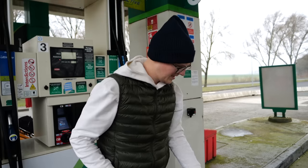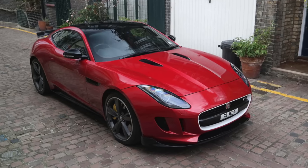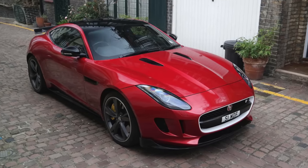Now, I say the Jag is a great cruiser, and I really mean it. So far today, this thing has been averaging 29.3 mpg. Let's not forget, it's got a 5-litre supercharged V8. I think that's amazing. My old gen, my first F-Type, I feel like it averaged 19 mpg. And let's not forget, my GT3 averaged like 22 mpg on the journey to and from Austria. This thing is a fantastic GT car.